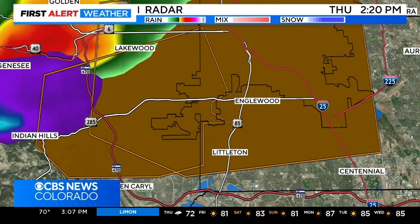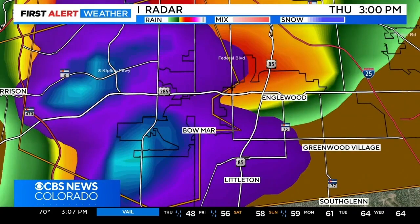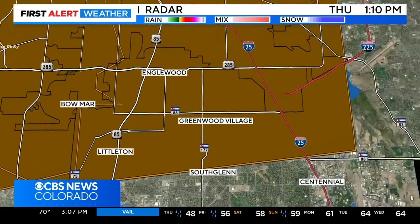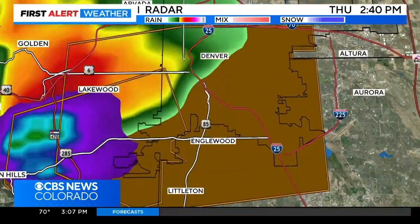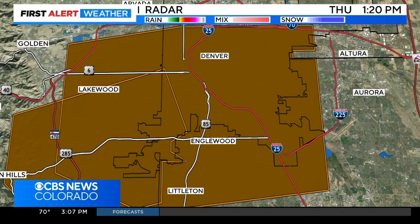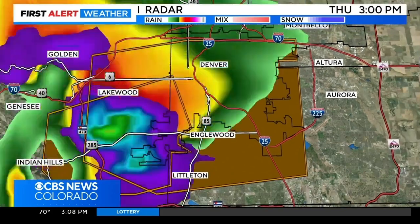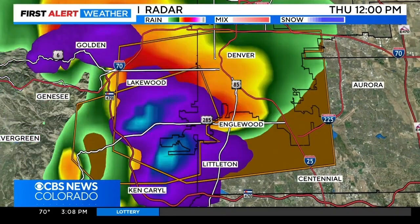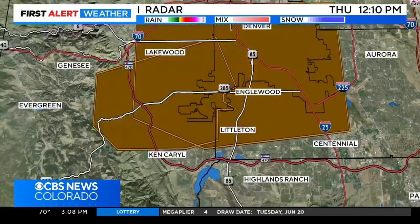The big stuff is still to come, but you can see near Englewood that we do have really heavy rain that is moving through Greenwood Village. That hail is going to come your way pretty soon. And if you live on the east side of town, not much action for you yet. So this is a time that, if you can, I would very quickly get your car inside if that is possible. Get the pets inside, get the kids inside from playing outdoors, or anything that you're worried about getting damaged by hail. Otherwise, get inside and just know that you're going to hunker down for a little bit here.